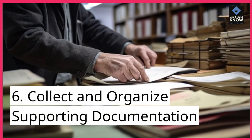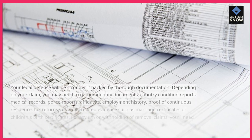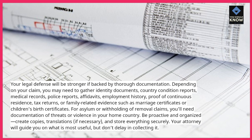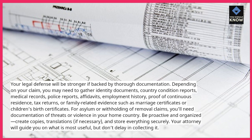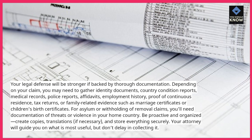6. Collect and organize supporting documentation. Your legal defense will be stronger if backed by thorough documentation. Depending on your claim, you may need to gather identity documents, country condition reports, medical records, police reports, affidavits, employment history, proof of continuous residence, tax returns, or family-related evidence such as marriage certificates or children's birth certificates.